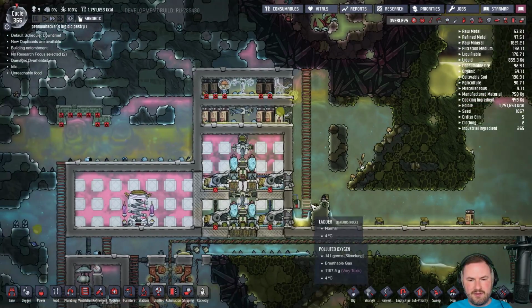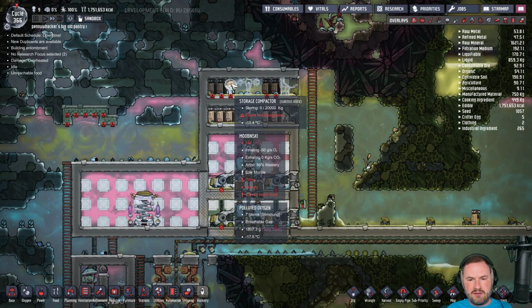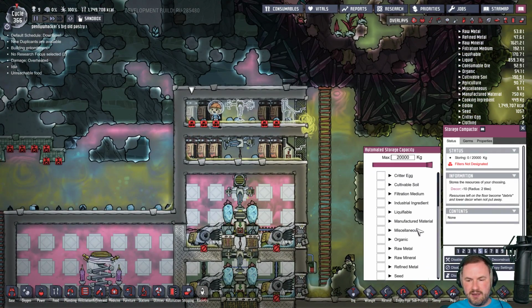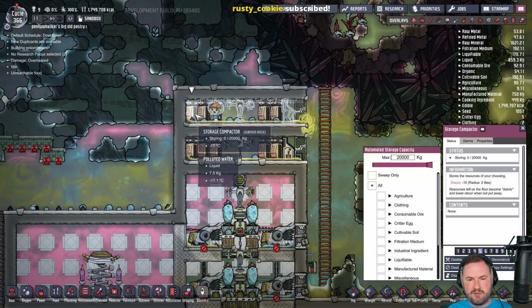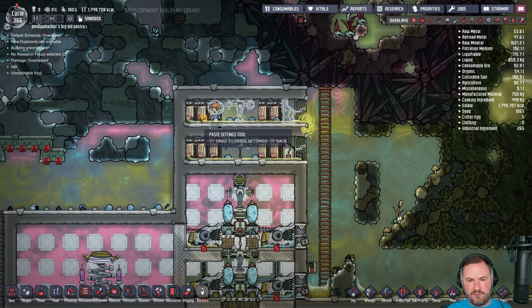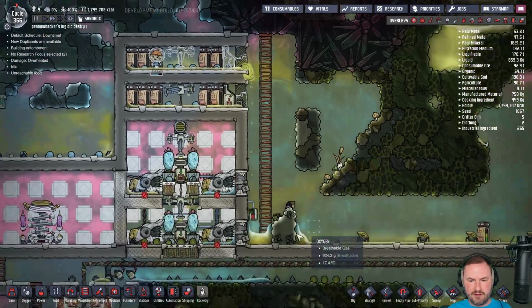Doing this stuff. Hey, look it, we're getting some hydrogen in here now. It's good. So this is going to be refined metals, all of it. We're going to copy these settings to here. Oh shit, we wanted to make this high priority as well, right? For refined metals. So it may be that we have people bringing stuff up here for now.